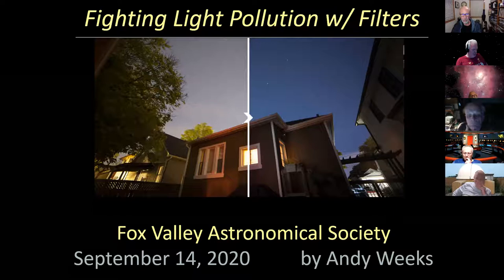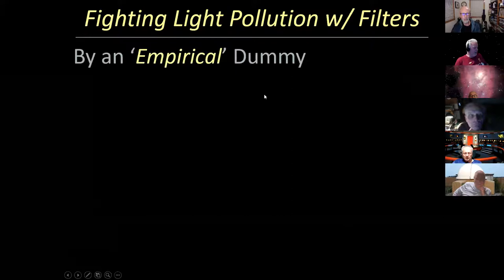So let's go ahead and get going in here. So, fighting light pollution with filters. As I mentioned, I'm an empirical dummy. I've learned a lot of things, what not to do, by trial and error. Most of what I learned really is from when I was using the DSLR. Most of the filters were really hard to work with.